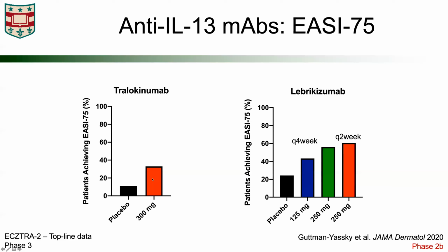And then we have Lebrikizumab here on the right. This is actually a phase 2b trial, so it's a dose ranging study with different frequencies of delivery of Lebrikizumab. Here we have Q4 weeks. In the red, we have Q2 weeks. And what we see is a dose-dependent improvement in terms of the EASI-75 endpoint.